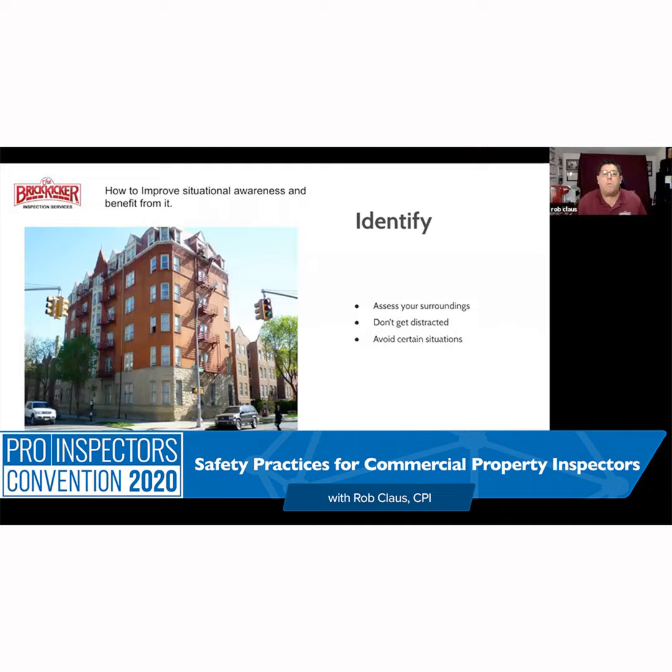I want to move to a little bit more controversial topic, if I could. And it's situational awareness. Commercial buildings are a little different than residential. Residential, they're widely established. They're single family. Sometimes you got clients, sometimes you don't. Sometimes you got realtors, sometimes you don't. Commercial, though, they're a big space. There are all kinds of things that go on. They could be in a nasty neighborhood. They could be in a great neighborhood. They could be a nasty building. It could be a nice building. All these things come into play.